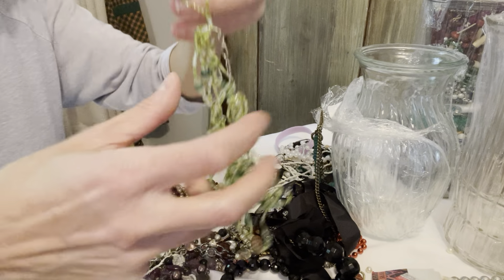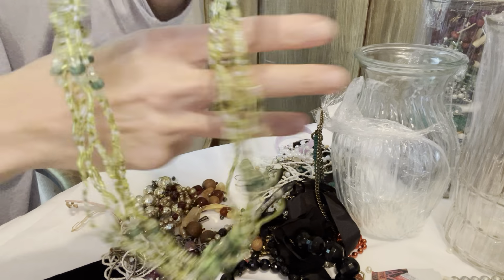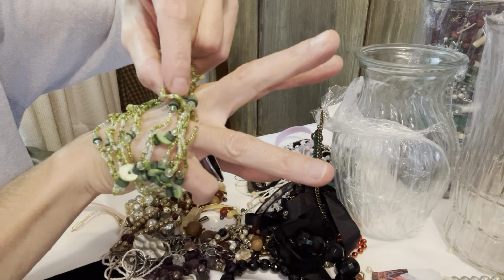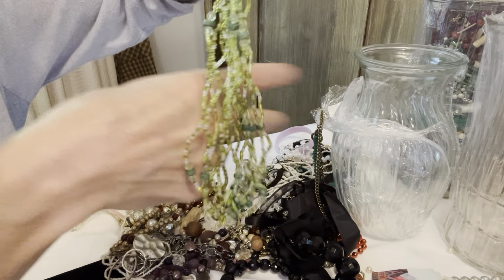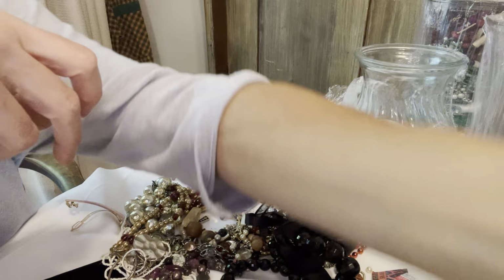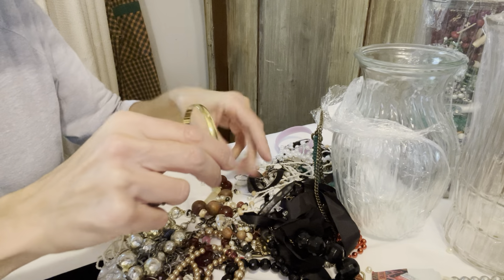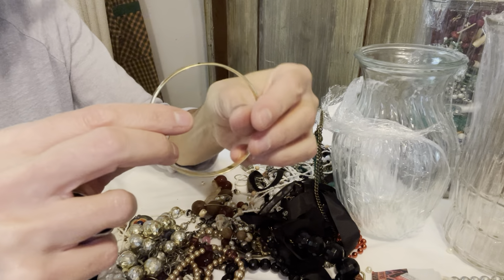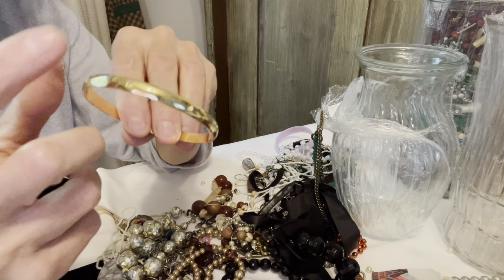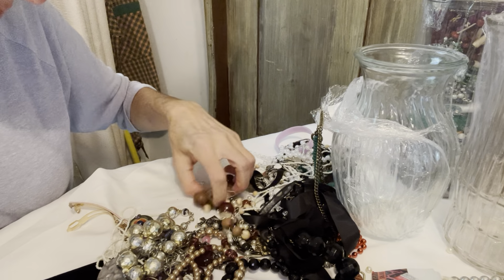Let's see what this green thing is. These are like little beads. Oh, that's kind of cute. It's green with the little green crystally beads. I like that. So that could be like $5. Put that over there. Oops, beads are rolling. I saw this in there, but it looked like it had rhinestones in it, but I don't see. I'm not sure. Looks like it has holes, but there's no rhinestones in it. So I'm not sure if that had rhinestones in it or not.